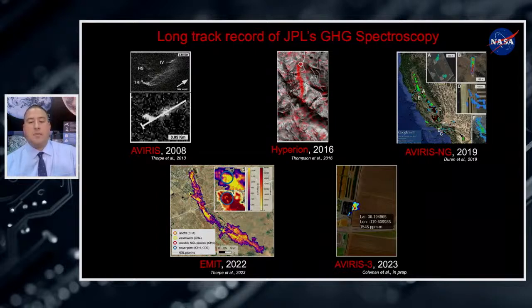JPL at the time. And then since then, we've been launching instruments into space like EMIT, and showing that we can map both methane and CO2 point sources from space, and also using next generation airborne instruments like AVIRIS-3 to characterize methane emissions. This is a nice example from a dairy waste lagoon.